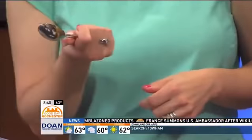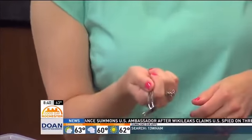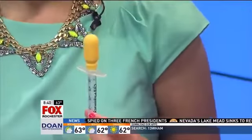This is our kitchen spoon. I measured it out last night. It's actually more like a teaspoon and a half. Wow. So if I was using this for my daughter, it'd be an incorrect dosage. So you really need some type of medication dosing device that's got the exact markings right on it.